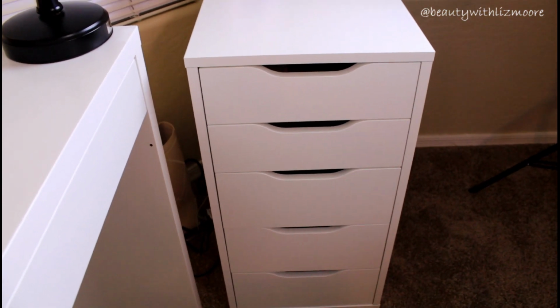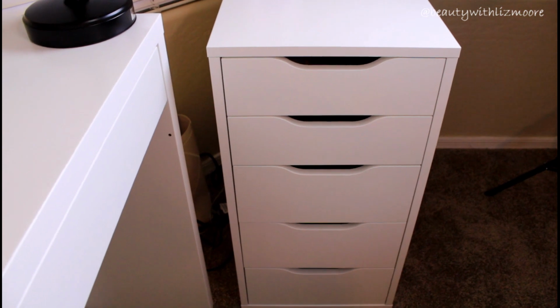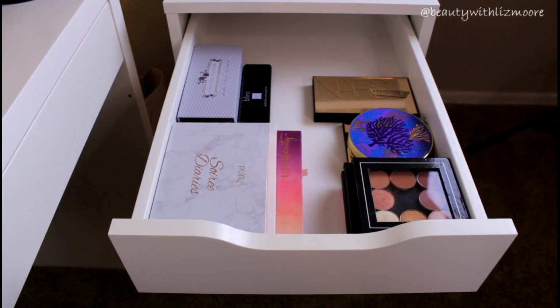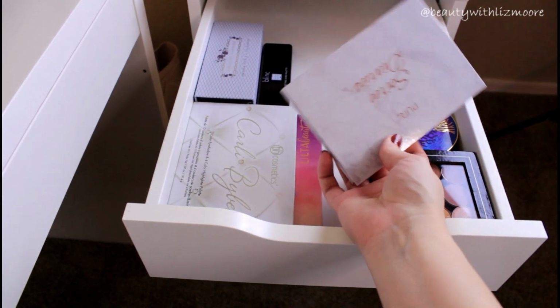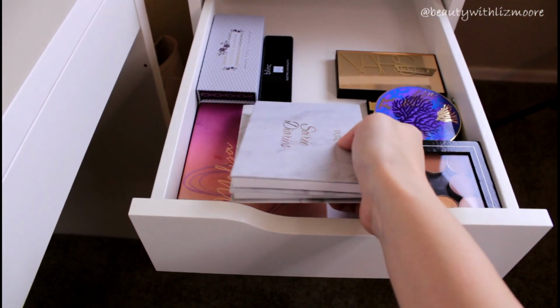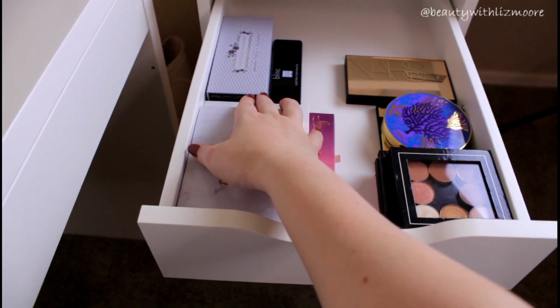So here is my Alex drawer. My husband just got finished putting it together, and so I reorganized some of my drawers a little bit. So in this top drawer are just some eyeshadows that I don't really pick up very often. I have this Pure one I got in a BoxyCharm, the Carli Bybel one, and then an Ulta Beauty palette. Two ColourPop shadow palettes in the back. Actually, this is a ColourPop shadow.